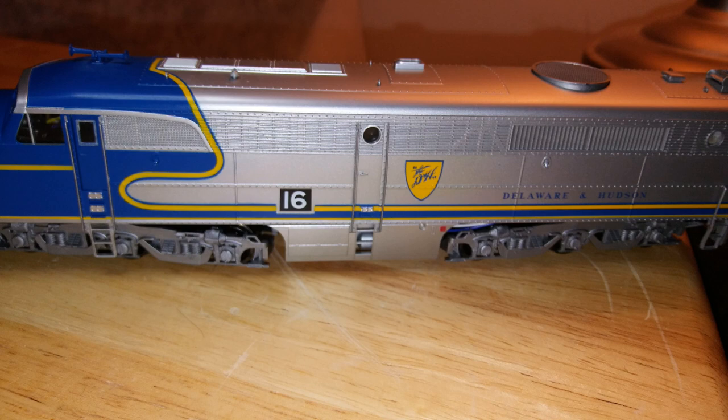As we can see by the detailing on it, especially compared to that earlier Alco PA from the Athearn line that we just looked at, there are noticeable differences in the detailing, including those nice little fuel ports on the side of the locomotive that are actually separately applied and not simply molded into the plastic like on the Athearn. We also see the little silver trimmers on the top, as well as the grille right behind the cab. That's all painted silver, where it's just blue on the Athearn.